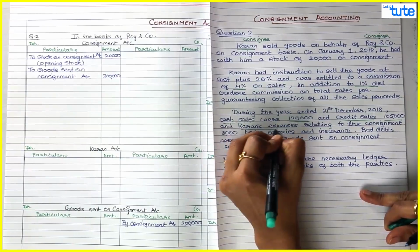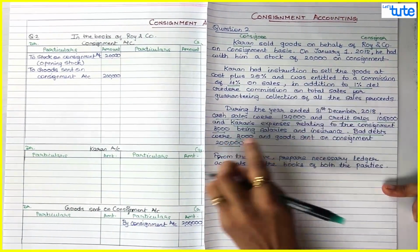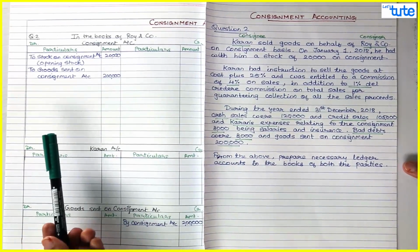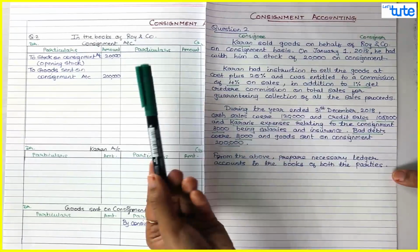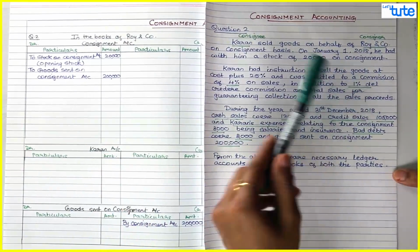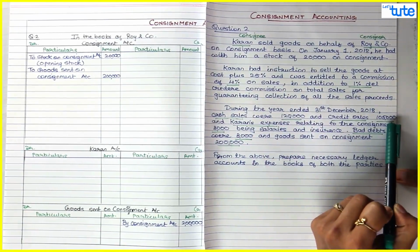During the year ended 31st December 18, cash sales and credit sales are given. Current expenses are given as 3,000 and bad debts is given as 3,000 and goods sent is 2 lakh. So now in this case there is no consignor's expenses. So since consignor's expenses are not given, we'll skip that. After that, consignee receives the goods. Now consignee has sold those goods for 1,20,000 and 1,05,000.